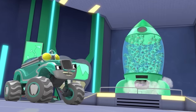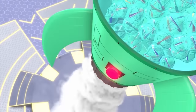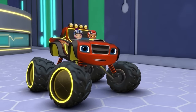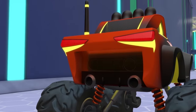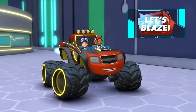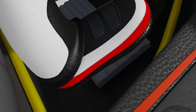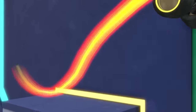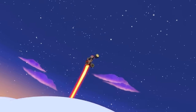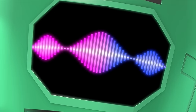Rocket ship blasting off. The rocket's taking off with all the toothbrushes! The only way to stop it is to press that off button, and fast! Then it's time to use Special Mission Blazing Speed! To give me blazing speed, say, let's blaze! Let's blaze! Rocket ship turning off.